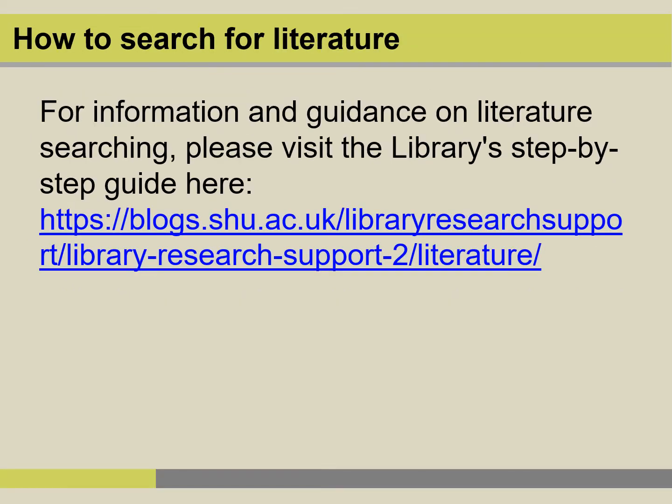So as I've mentioned literature in the previous slide, it's really useful to spend some time familiarising yourself with how to search for literature on the university's library gateway. So the link provided here will take you to a step-by-step guide on how to search for literature, which you will need to do when planning your assignment.